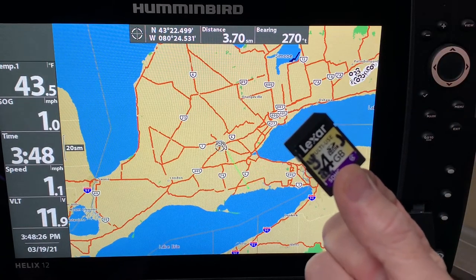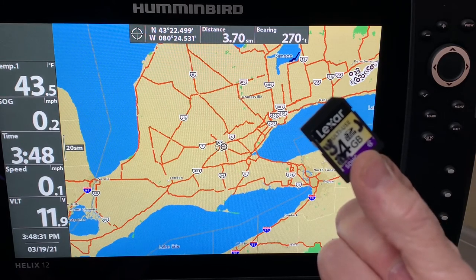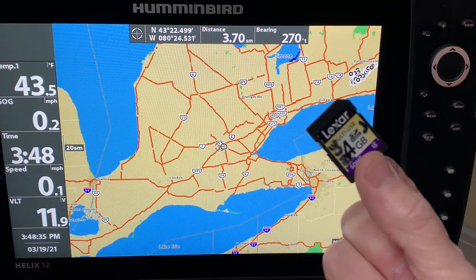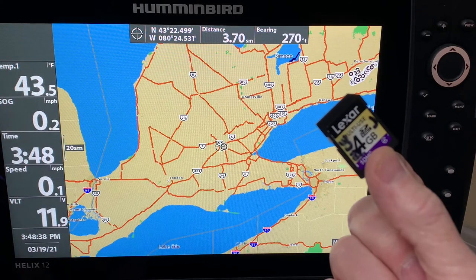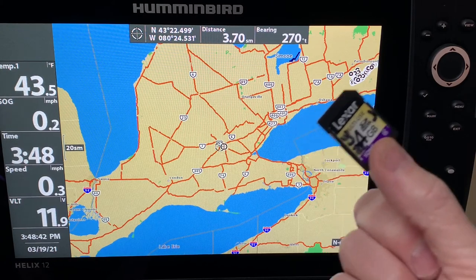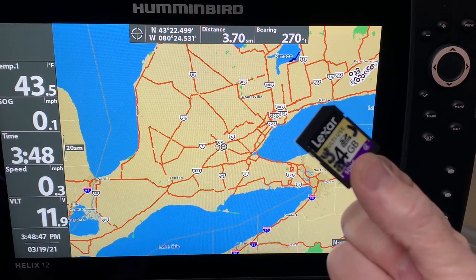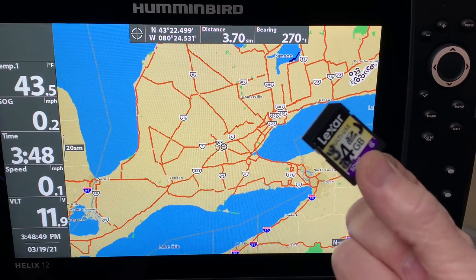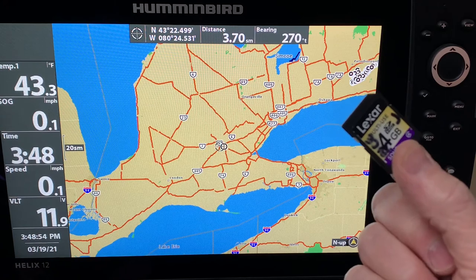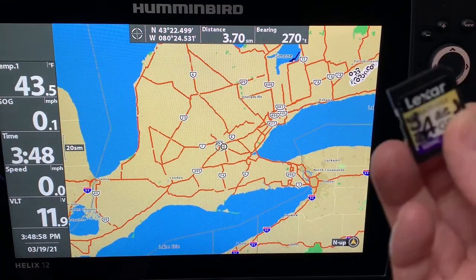So if I had a tournament partner and I wanted him to have my waypoints, I can give him this SD card and he can load the waypoints onto his unit. So just make sure you understand how the SD card works. And again, I could take this SD card and copy the file onto a computer as well if I wanted to back it up. So there's definitely options here with the SD card. Now, the waypoints are still on the unit. The waypoints are still on the card.